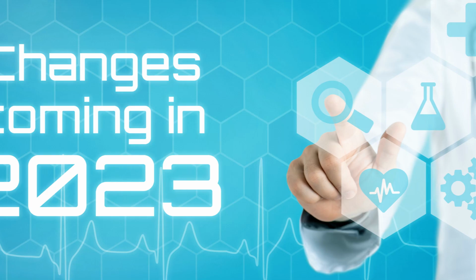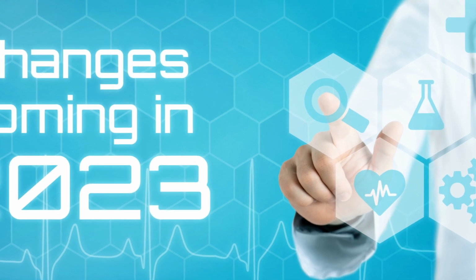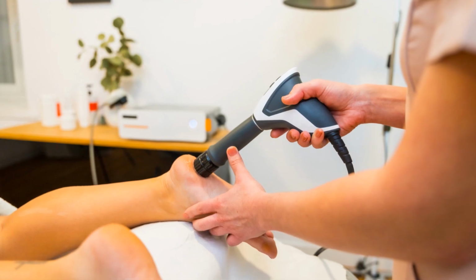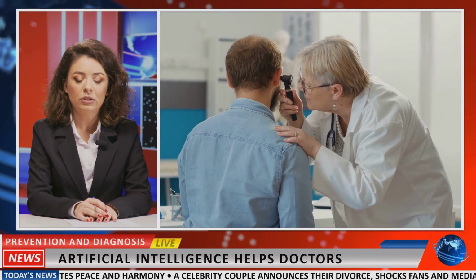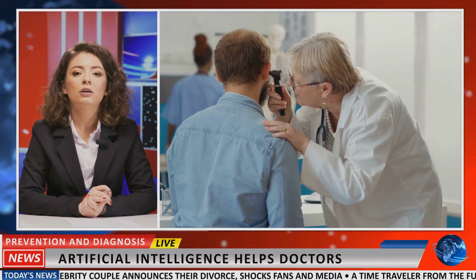AI's ability to assess immunotherapy response through radiomic biomarker recognition stands out. It excels at spotting complex patterns in images and makes tumor measurements more reliable.